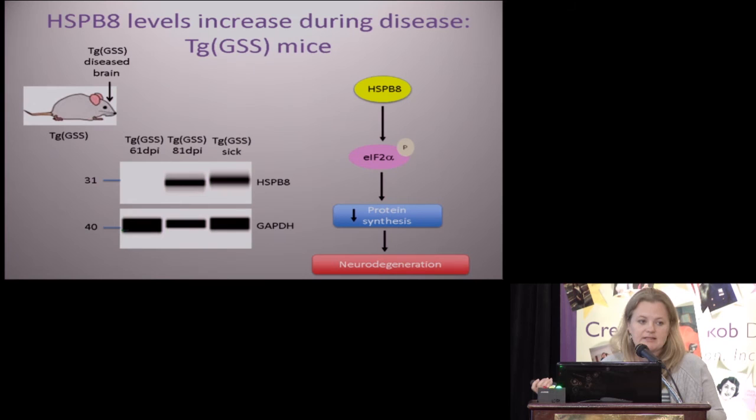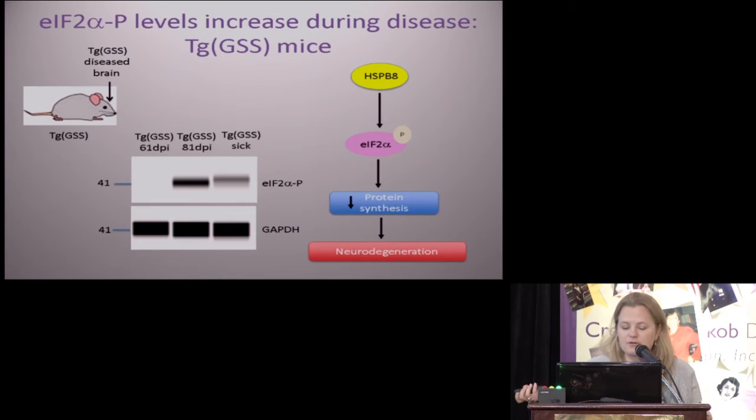So if you kept going down the pathway, so we know that HSPA8 is being expressed in these mice, we then wanted to see, well, do we see EF2 alpha phosphorylation? And again, this is a protein that we had seen previously in other studies when I was in the Mallucci group, that EF2 alpha phosphorylation happens and then through a variety of other things start to happen, and that causes neuronal loss. So we were keen to see if this was happening in these GSS mice as well. And what we found was that indeed, at the same time that we see HSPA8 goes up in these GSS mice that have been exposed to prion material, you do see an increase of EF2 alpha phosphorylation.